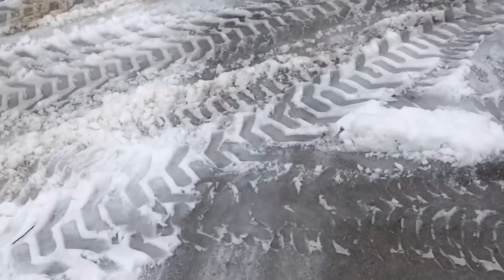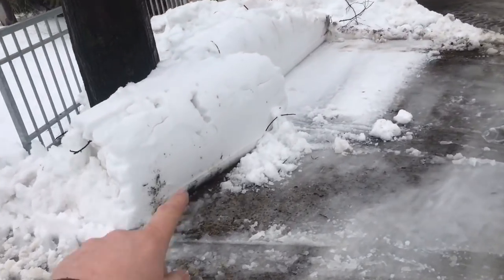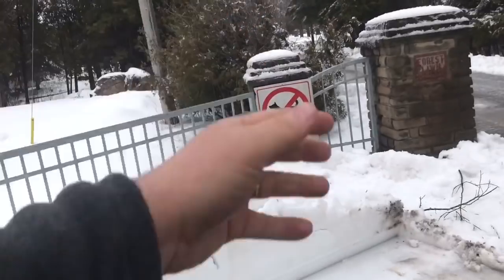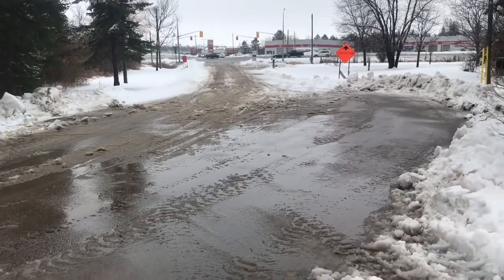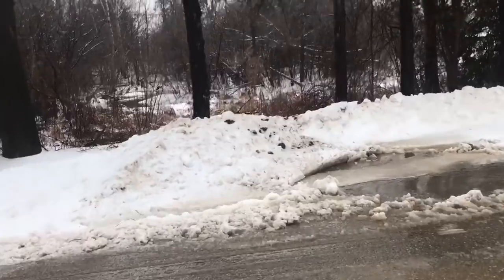So I got everything kind of cleared as best as I could, and I've got these huge chunks just mushed from the plow blade everywhere. Can't take you back there, of course, but there's a bunch of them back there too. And the plow guy did come in, but man, he's done again. But I got our little area cleared here, and the river's up pretty good over there.